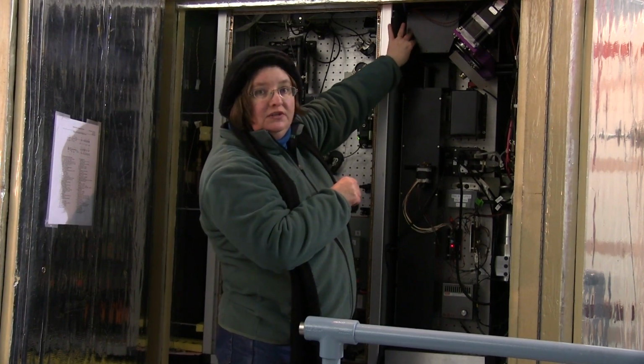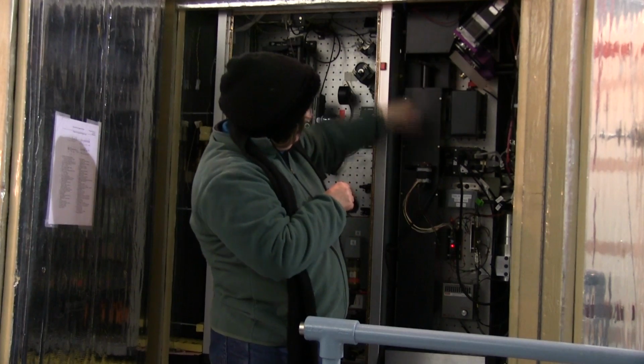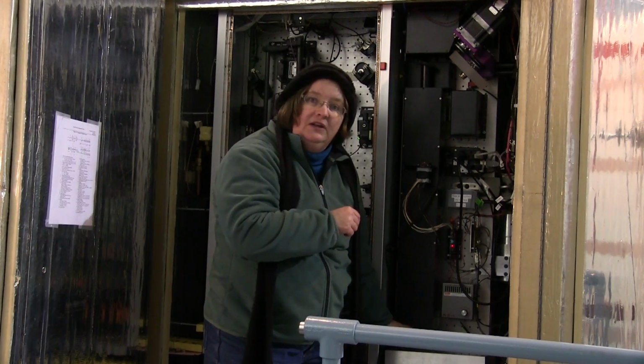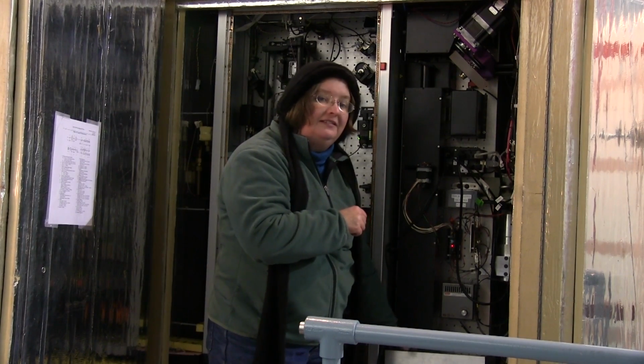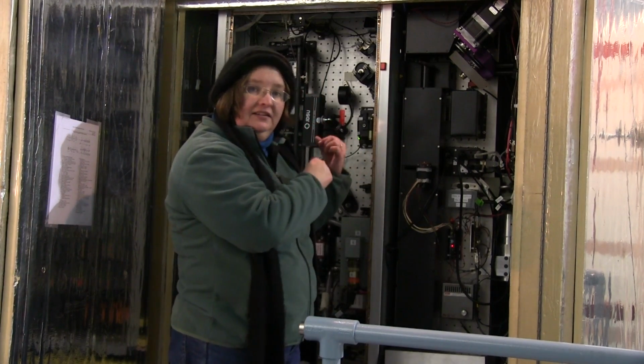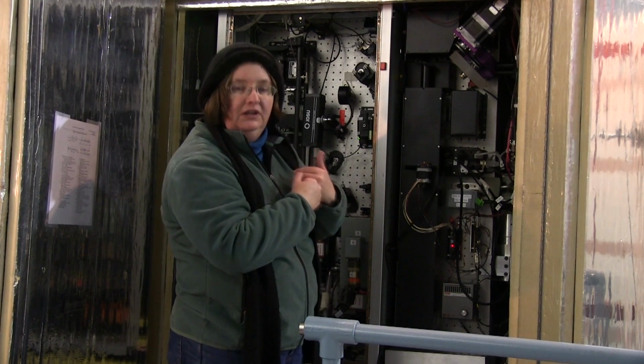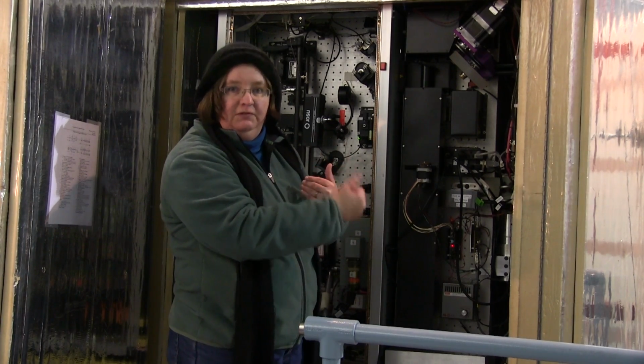The incoming light gets divided up. Some of it goes to this guider camera here, but the laser light goes down to our special detector, which is capable of detecting single photons. That's how we can detect very small numbers of photons returning from the moon and measure the distance to the moon with very high accuracy.